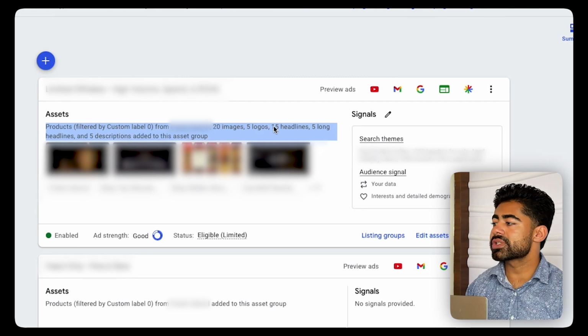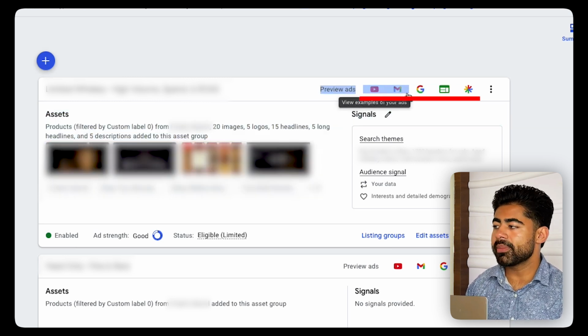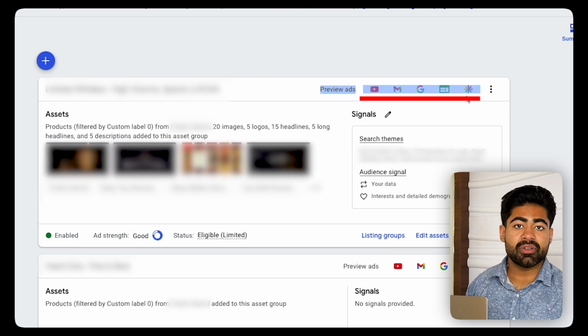So what this brand is doing is essentially it's testing based on specific occasions or specific seasons, and this is not really letting them know what's working the best versus what's not working the best. Because when you have a bunch of images, logos, headlines, etc. in here with a lot of search themes, with a lot of audience signals, number one, you force this asset group to be a jack of all trades, meaning you force it to go on YouTube, on Gmail, Discover, remarketing, discovery, along with shopping.